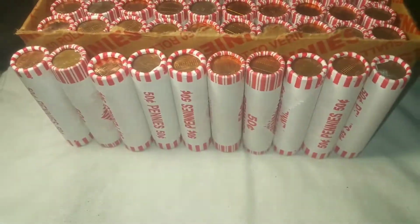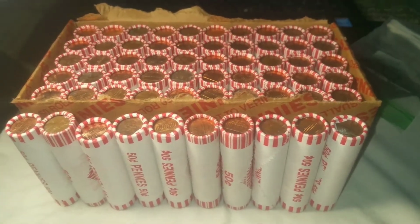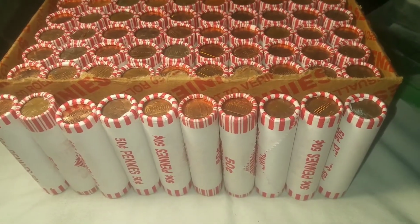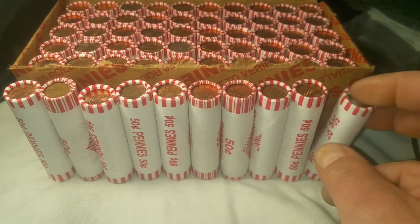in it. And then while I was out and about, I actually scored 10 extra rolls, so we're going to do, in total, 110 rolls between the 2 boxes and these 10 rolls. So, I think a few of these rolls may be uncirculated. I'm not certain, but let's go ahead and start ripping into them, shall we?